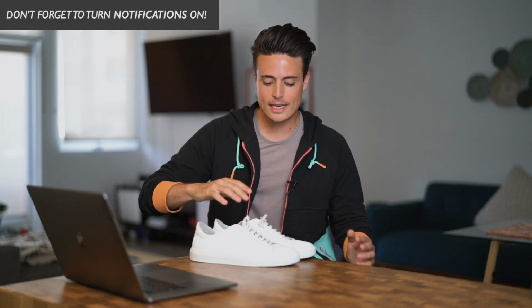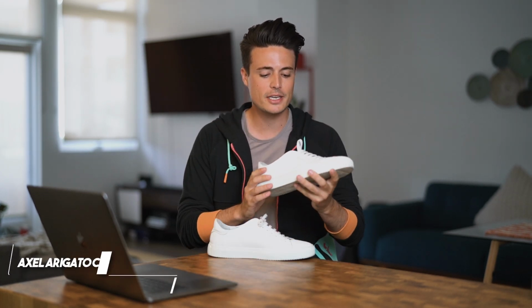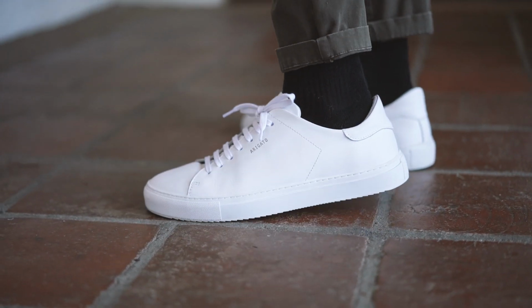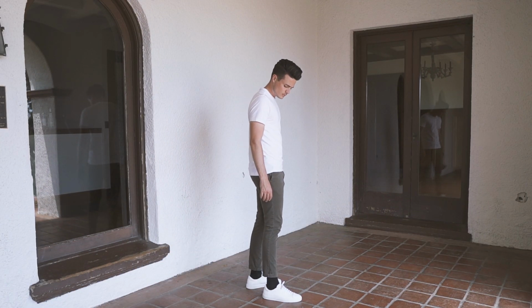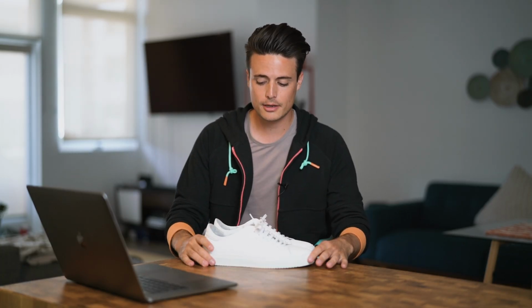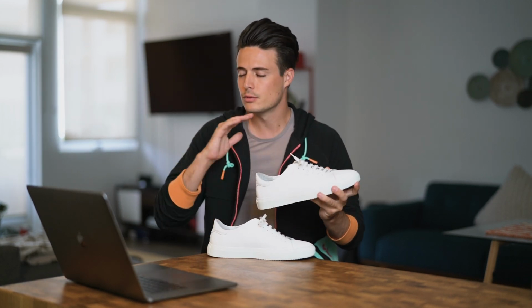Let's go ahead and start with the pair of shoes that got me into the luxury sneaker scene in the first place, and that are these right here, the Axel Arigato Clean 90s. I think this is a fantastic place to start when you're starting to get into the luxury game. For me, I wanted something that was gonna be super versatile and be able to go with almost everything that I've got, and just a classic white pair, especially this kind of silhouette right here. This works with so many shoes. I mean, so many outfits.